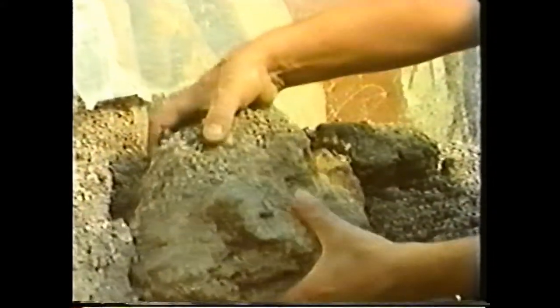Sometimes they find the remains of old buildings, and sometimes they find wall paintings. The archaeologist brushes the earth away with great care. He has to, because this beautiful painting is over 3,000 years old.